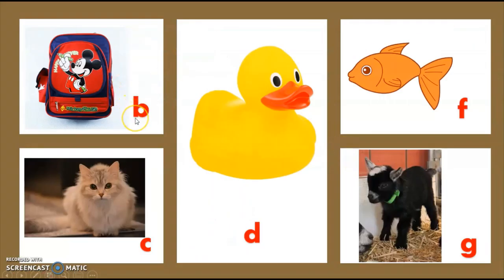B, we say B, back. B, back. Now it's your turn. Very good. C, we say C, cat. C, cat. Now it's your turn. Very good. D, we say D, duck. D, duck. Now it's your turn.